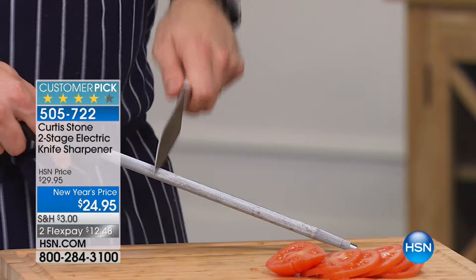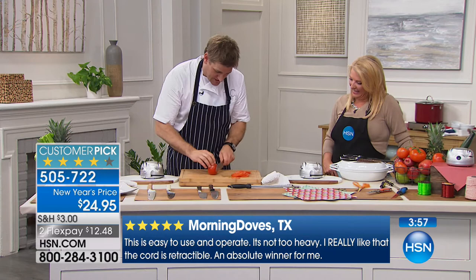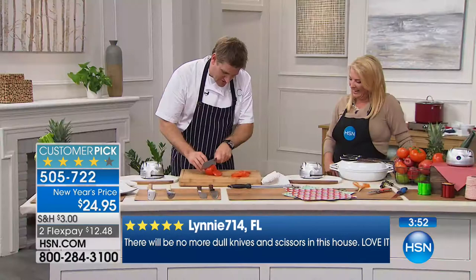Look at that. Right, so now it is super dull. Oh, look, I can even run my thumb on it. Let me show you how dull it is. Let me get another tomato. You saw me cut a sharp one. Look at this. See how it's now squashing the tomato instead of cutting through it? That's obviously not what you want, but this will happen to you.